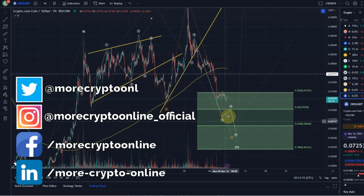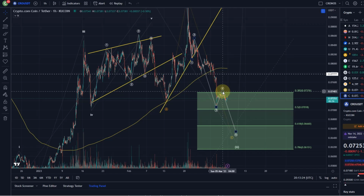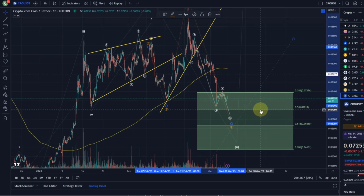CRO is doing what we want. So it came down, obviously just sort of correcting a little bit. Could very well be that what we've done here on Sunday was just the wave 4 and we're now preparing for another wave 5 to the downside. Obviously did come down here to around 7 cents already, or 7.1. I wouldn't be surprised if it tests that 50% Fibonacci retracement level.